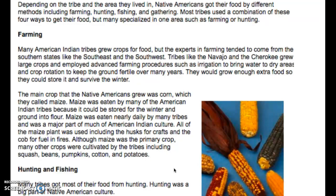into flour. Maize was eaten nearly daily by many tribes and was a major part of much of American Indian culture. All of the maize was used, including the husks for crafts and the cob for fuel in fires. Although maize was the primary crop, other crops were cultivated by the tribes including squash, beans, pumpkins, cotton, and potatoes.